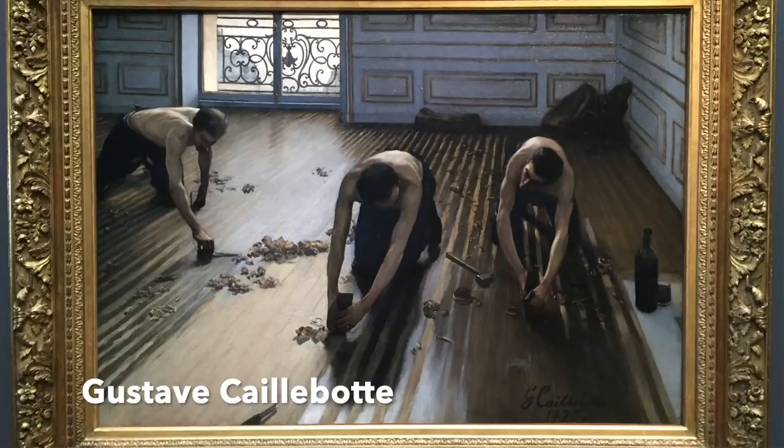Another painter that was interesting to me was Caillebotte. I think I'm pronouncing that correctly. I had seen the Floor Scrapers before. My brother actually had a poster of it. I am definitely going to look at more of his work in the future, look it up online or whatever.